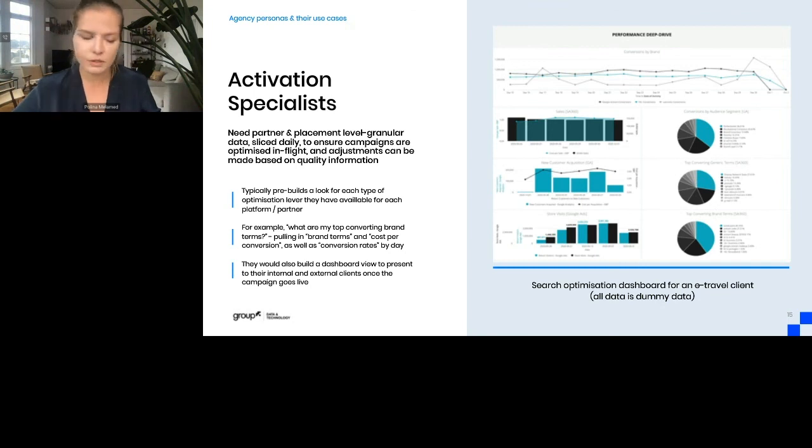They could also share these dashboards with their clients, as I said before, which is a big value add, because if you think about it, usually what you're using to optimize your campaigns versus what you're sharing with clients is two different things. And here it's the same. So it saves a ton of time for everyone, and it means that data is accurate.